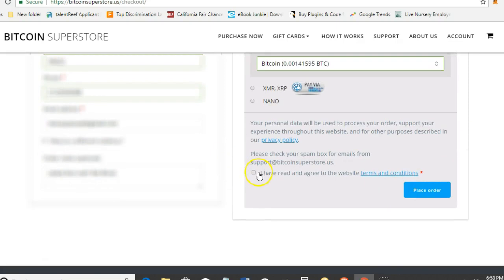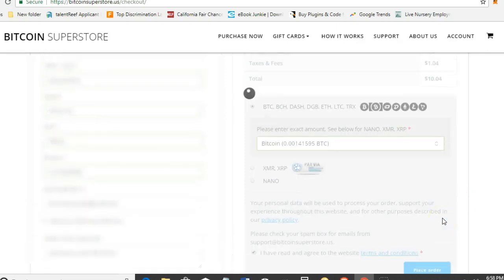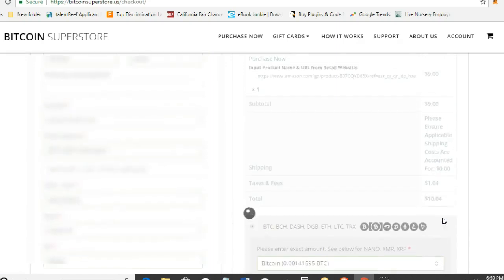So I'm going to go ahead and confirm I have read this website's terms and conditions, which I have done. So do it yourself. I'm going to go ahead and place this order and see what the next step is. And I'm excited, guys. Hopefully this goes through. Hopefully this works, and hopefully you guys can become a believer that cryptocurrency is something you can actually use to purchase things in the real world. So this is loading up.